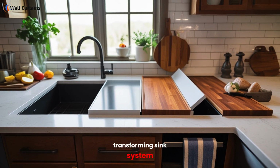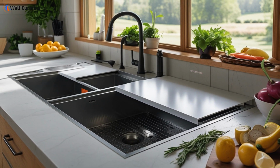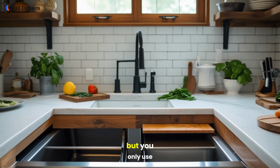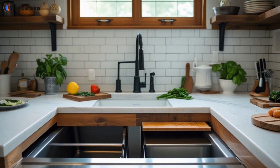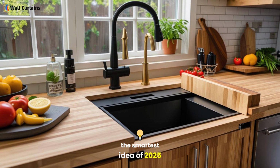Transforming sink system. This next hack changed my kitchen life more than any other. Let's talk about your sink. Think about it, your sink takes up a huge chunk of counter space, but you only use it part of the time. What if it could do more? Meet the convertible sink system, the smartest idea of 2025.